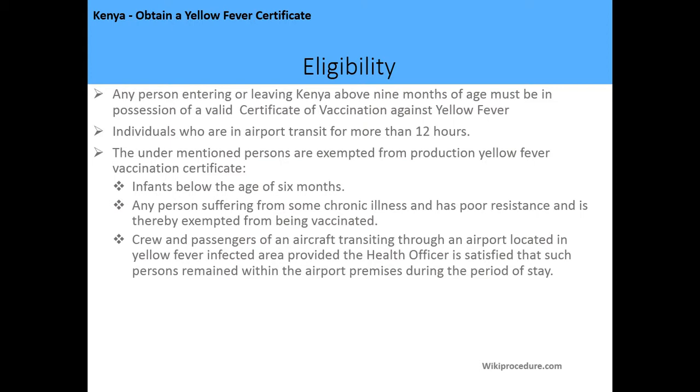Any person entering or leaving Kenya above 9 months of age must be in possession of a valid certificate of vaccination against yellow fever. Number 2, individuals who are in airport transit for more than 12 hours need to have a yellow fever certificate in Kenya. And people who are exempted from producing a yellow fever certificate are as follows.